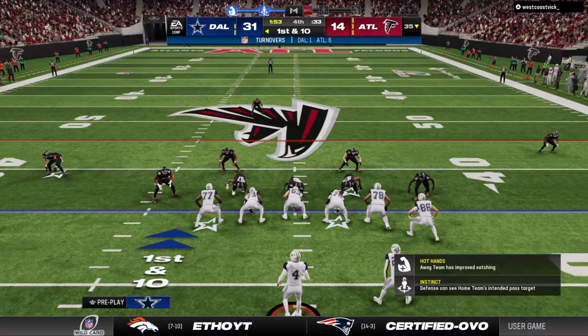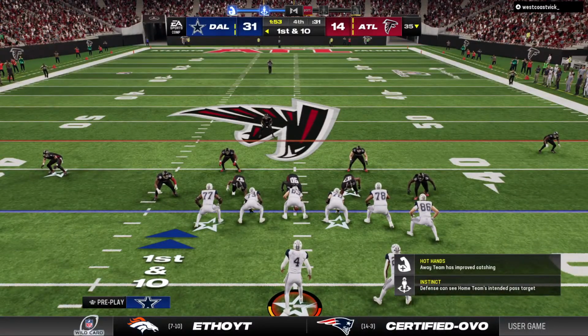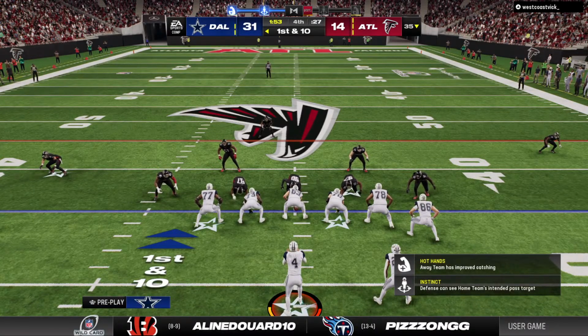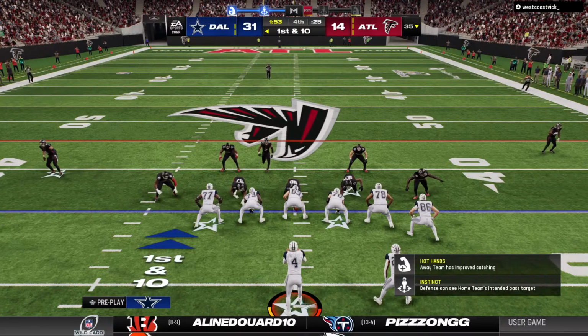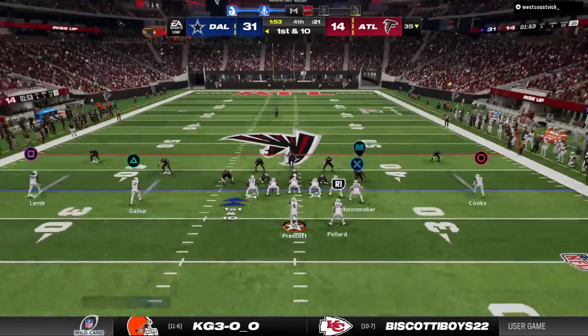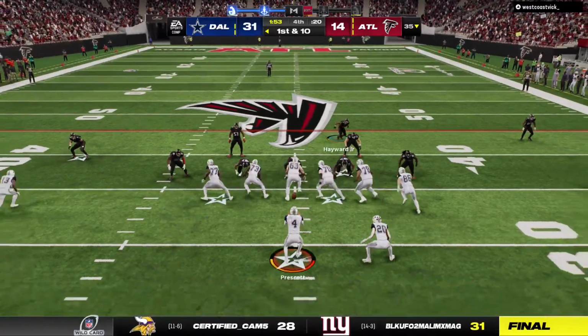About set for this next drive by the Cowboys offense. Well, they don't really need the points here, Charles, given what we're looking at on the scoreboard, but they've scored on 3 consecutive possessions, 3 consecutive drives, and I'm sure that they would like to keep that streak going here and continue to pour it on.